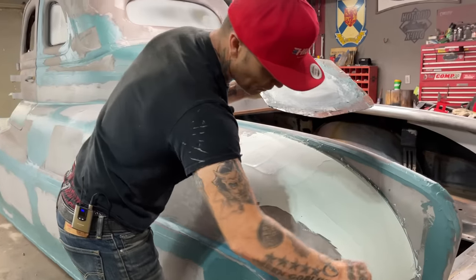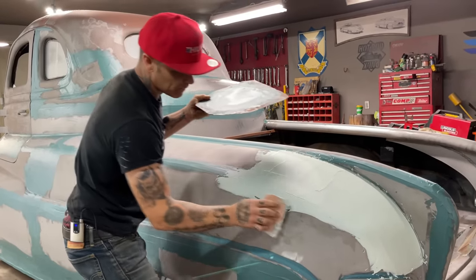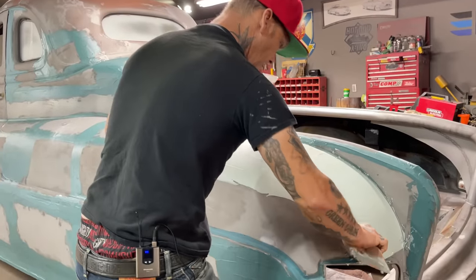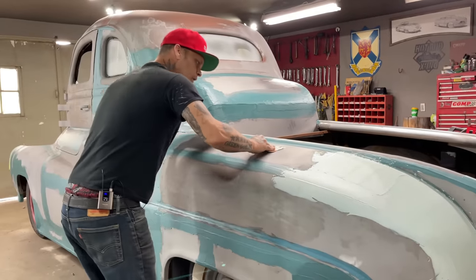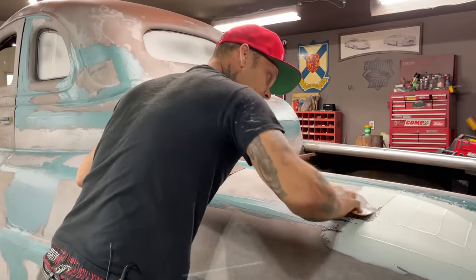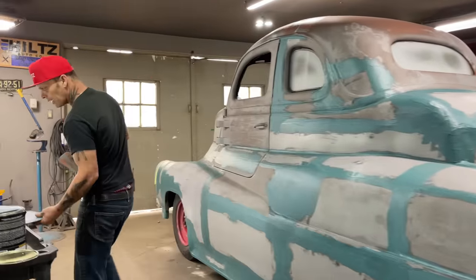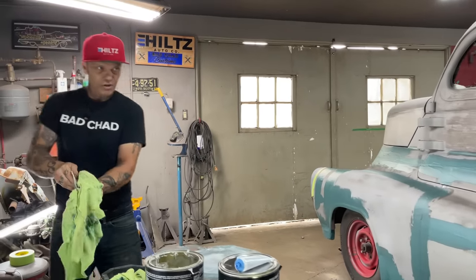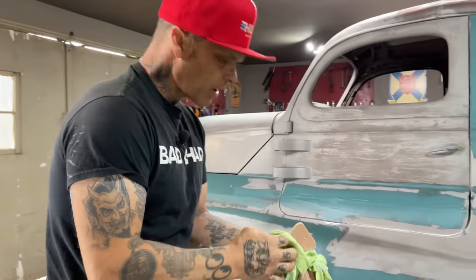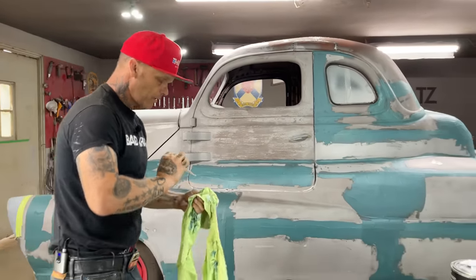So to think that something has no body fill in it, you're fooling yourself. All right. As you can see, I have not taken any time. Time is valuable. That's what we get paid for, is our time. But I did not take any of my time to grind any fiberglass off. Did not do that. Reason being is it's time.